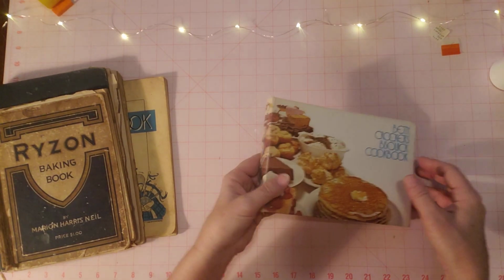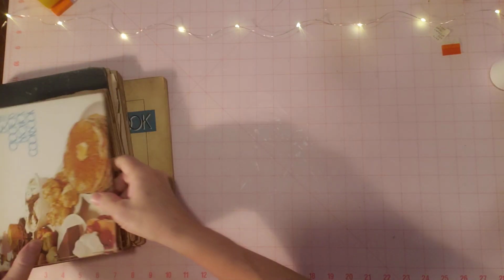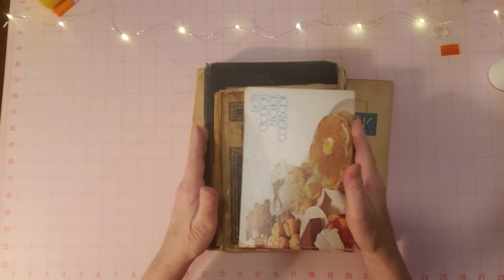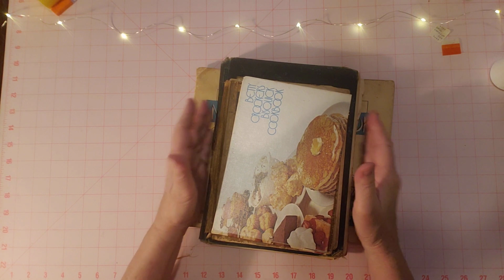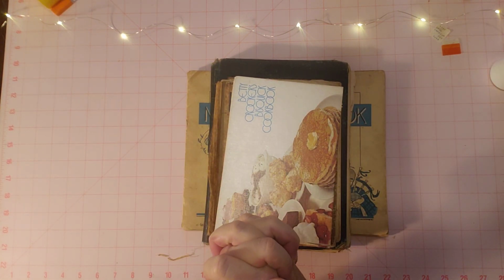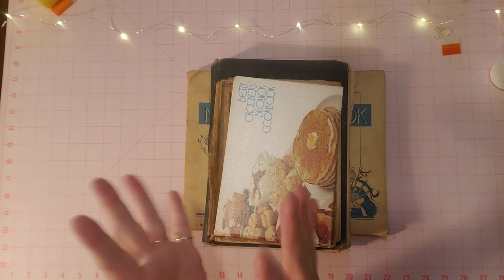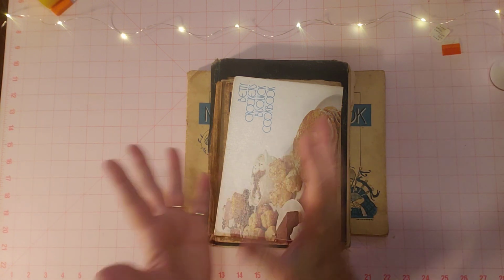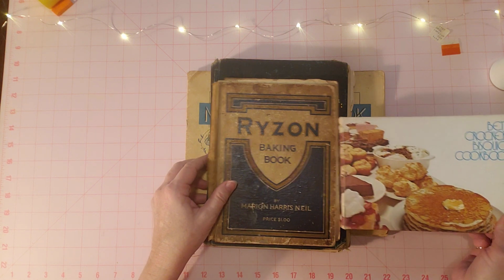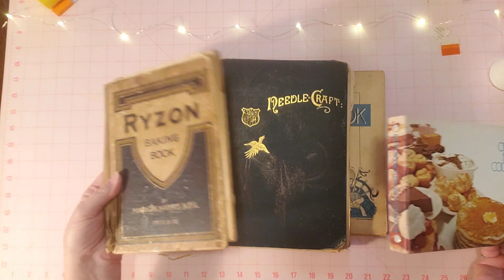Anyway, that is it. I just wanted to share those gems with you and let you know they're in my shop. I just really wanted to take a few extra minutes to show you the pages in here because I just thought they were so cool. I just really loved it. When I found these, I was like, I hope I didn't make a mistake in bringing these home, but I just thought they were so beautiful, how could I not bring them home?